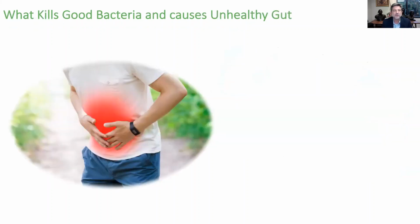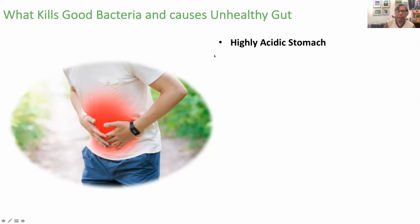So let's talk more now about this bacteria, what probiotics are, because having probiotics in our system, what kills good bacteria? And what do we need to be aware of that causes an unhealthy gut, Dr. Prasad? Yeah, you will see that it is a highly acidic pH that will kill them in the stomach. So when someone has a lot of heartburn and a lot of acid in their stomach, that's negative for the good bacteria.